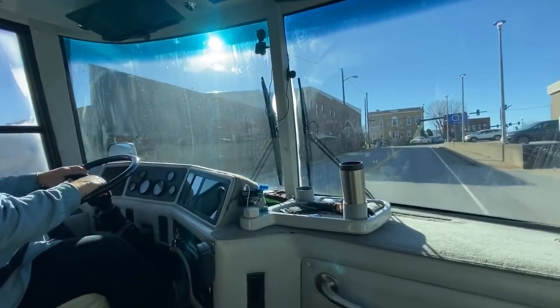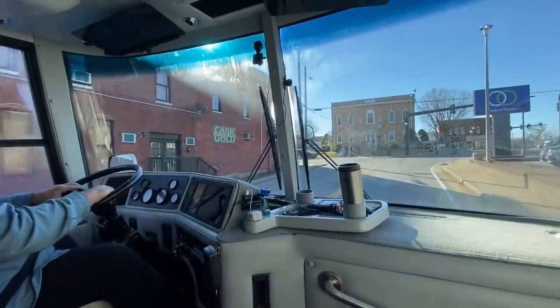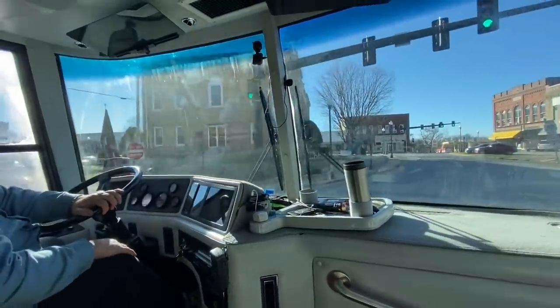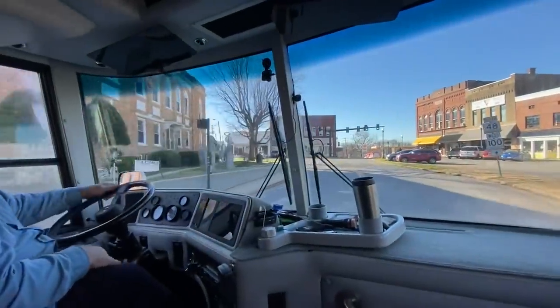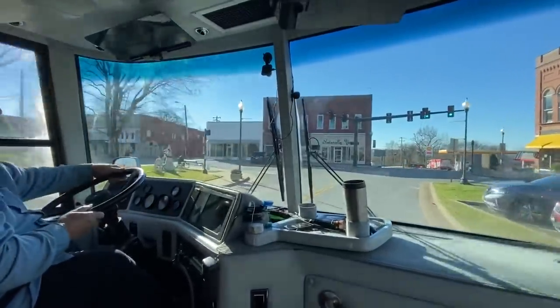So it's a roundabout, isn't it? Yeah, we're going to go straight through it and then make a left to come back around the old courthouse there. The reason I knew that is because I've seen you take other buses on this tour many times. Yes, this is the route.